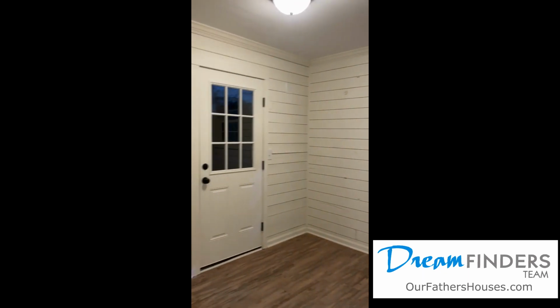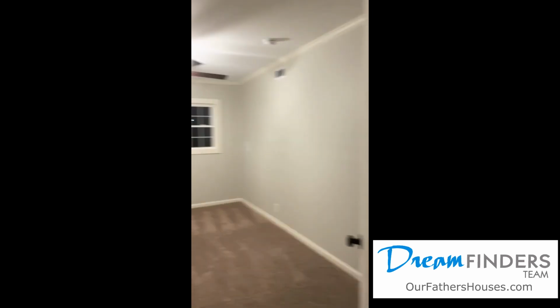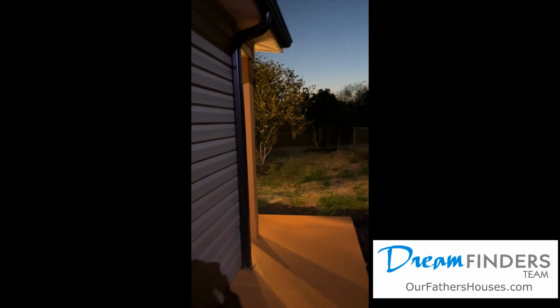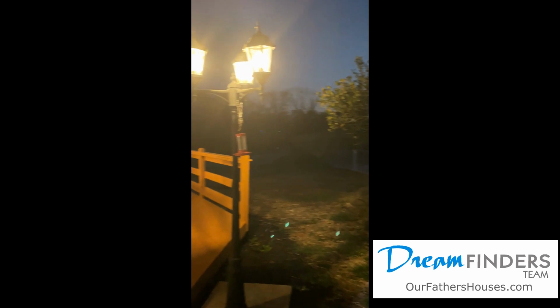Behind the kitchen, there is a laundry room right next to the two back doors and bedroom number three. And out the back door, you'll see the porch wraps around the rest of the way. Your storage building way over there, still on your lot. Parking just outside the fence, and a great little entertaining spot over here that is nicely lit.